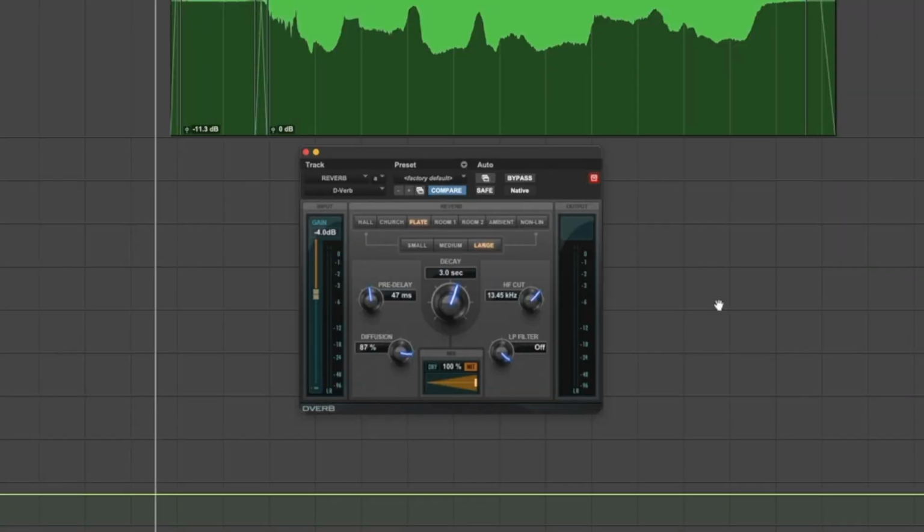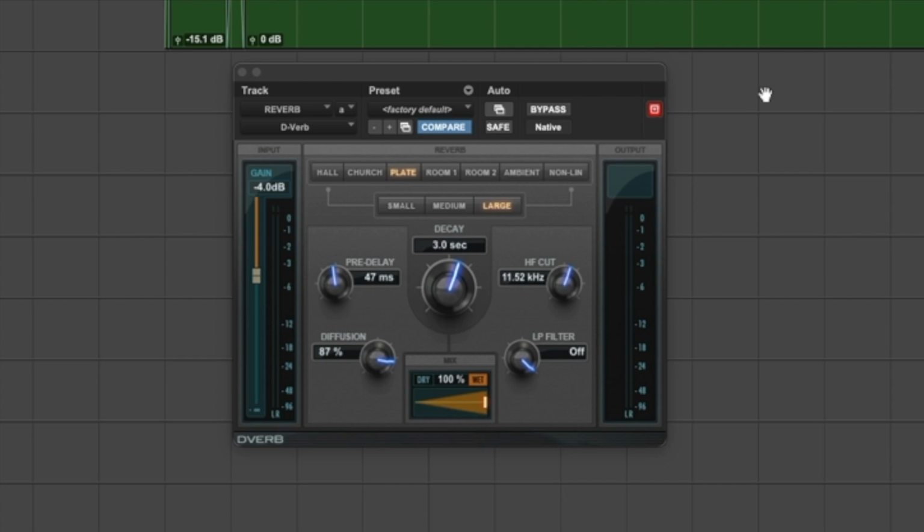For reverb, I have a large plate reverb using Deverb in Pro Tools. It has 3 seconds of reverb time, about 47 milliseconds of pre-delay, and let's hear how it sounds.